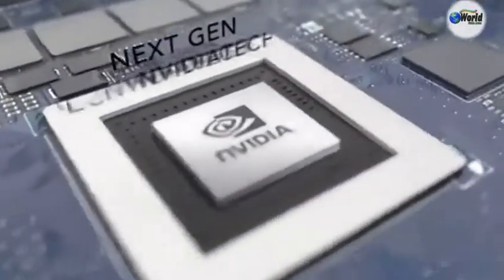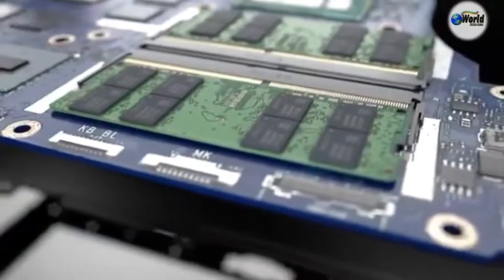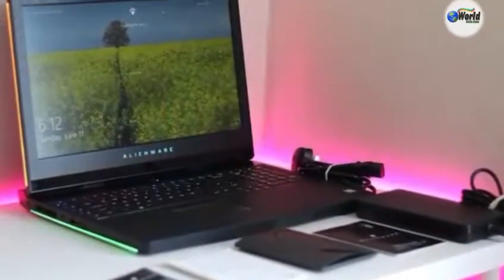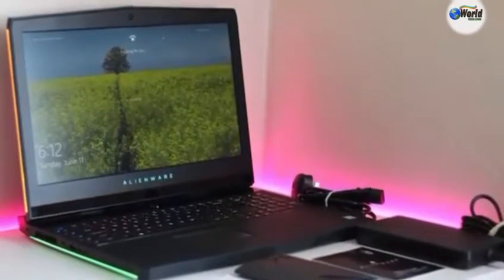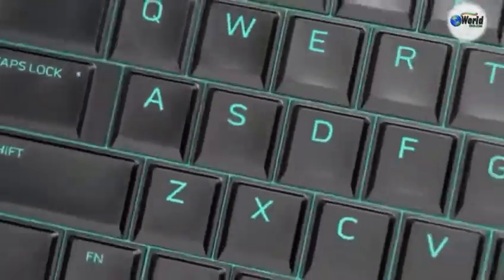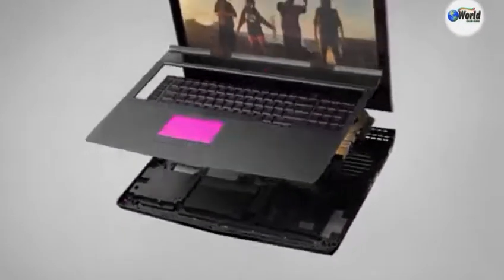It clocks in at $1,300 for the minimum price, but you're getting a top-notch design, a larger screen, and the Nvidia GTX 1080 graphics, as well as plenty of processing power. One other thing you should know about this laptop before getting it is that it is pretty bulky and heavy. You're getting a 9.7 pound weight and then also a 2.5 pound power brick as well, so it's not what you call travel friendly, but it is one of the very best choices for a high-end gaming laptop right now.